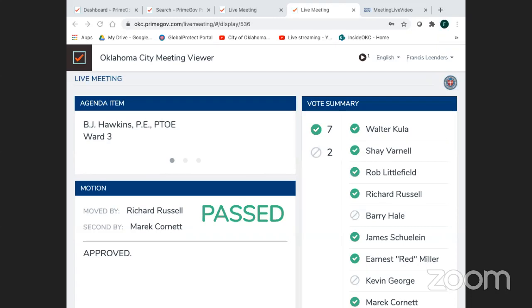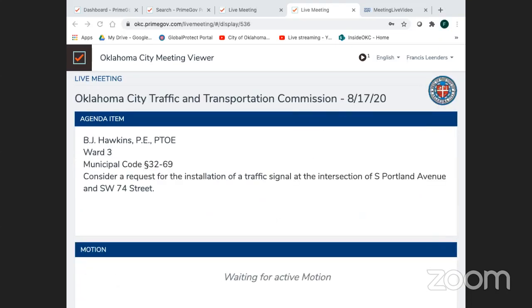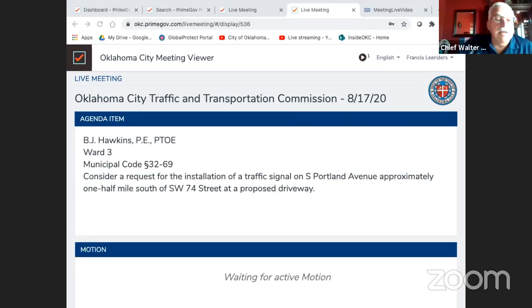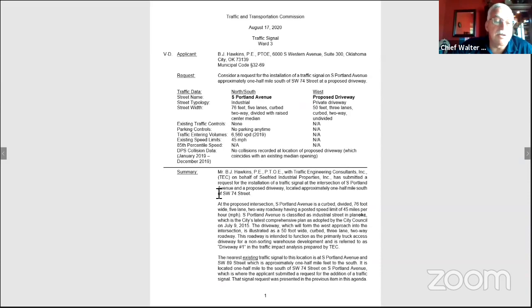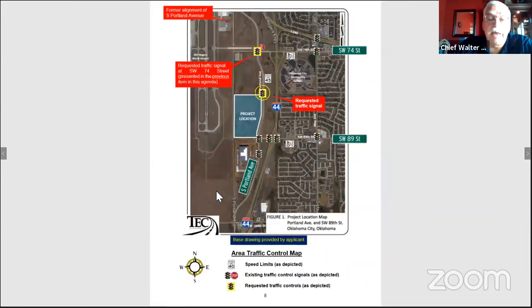So we're ready now to move on to item 5D. Thank you, commissioners. Okay, we go on now to item 5D. Again, it's BJ Hawkins, PEPTOE, to consider request for installation of a traffic signal on South Portland Avenue, approximately 1/2 mile south of the Southwest 74th Street at a proposed driveway. Mr. Hawkins, would you like to talk on this one? Don't forget to give me your address, and you have up to 5 minutes.